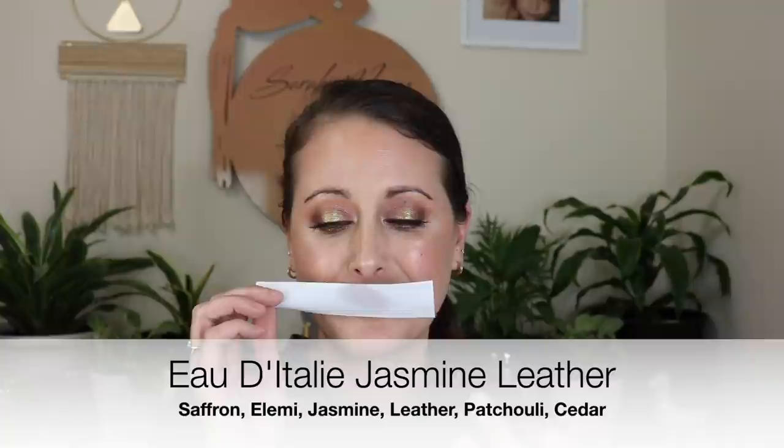Okay, next we've got d'Italy. I'm saying that wrong. It's like d'Italy. And this is called Jasmine Leather. Oh, wow. I'm usually not a fan of leather fragrances, but this is immediately so smooth. And there's a gorgeous sweetness to that jasmine. And I'm almost getting some berry notes. That's really gorgeous.